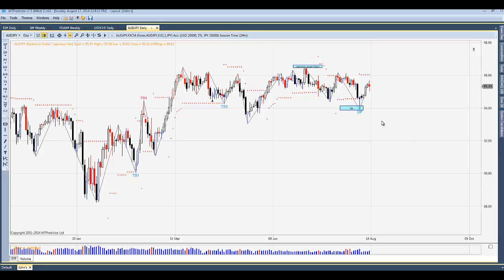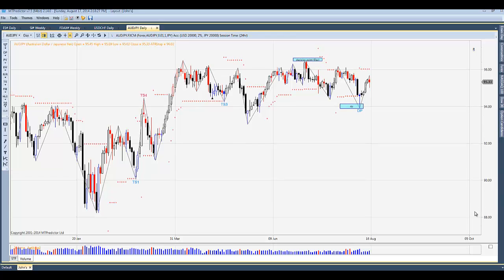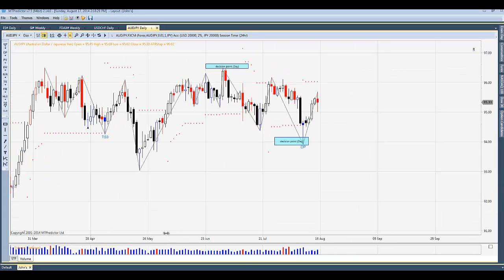And finally here, this is the Australian dollar, Japanese yen, and this does track the S&P. Sometimes it leads. So this is the area where we began to see the sell-off, when I gave the decision point sell signal on the ES, and I was able to actually short this as kind of a proxy for the ES. I shorted it right in the DP in this particular area.